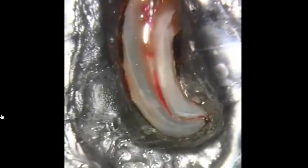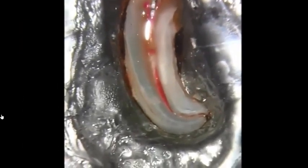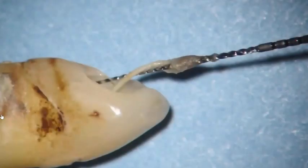The path files are not standardized. As you saw, they come in different sizes, size 30 or 50. It is very effective, as you can see, as it reaches into the apex and passes through the apex, and sometimes it is very effective in removing the necrotic pulp from the canals.